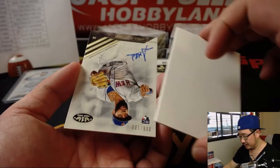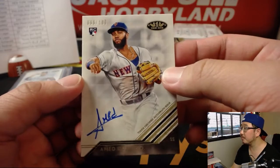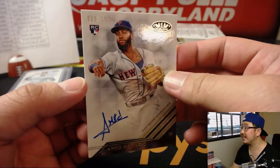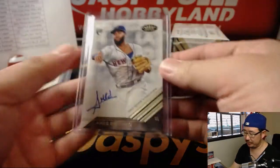And for the Mets, Amed Rosario, 006 out of 100. Nice Amed Rosario for the Metropolitans. Anderson O on the board.